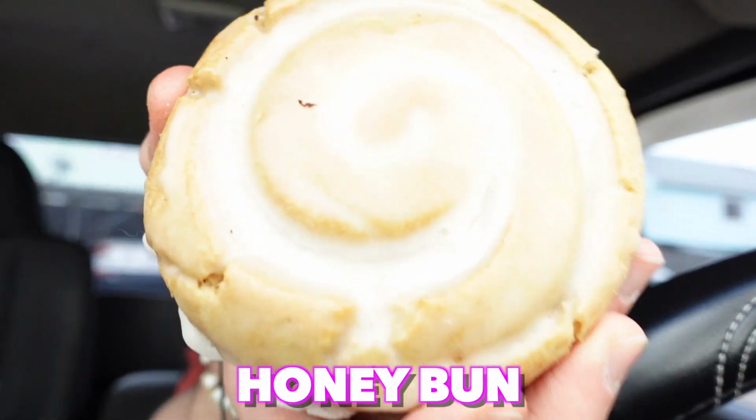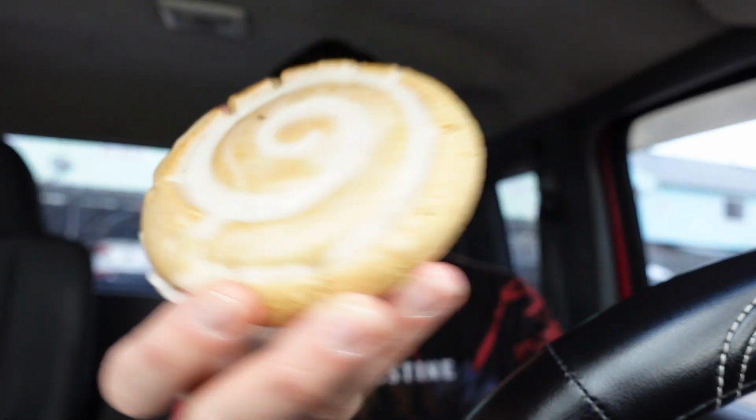Let's give this honey bun a try. I'm very curious to see if this even tastes like a honey bun. Not quite getting the honey bun taste, but it tastes like a glazed cookie. I think Crumbl is a little far left field with this one. It didn't really taste like a honey bun. I grew up eating honey buns, and this did not taste like one.